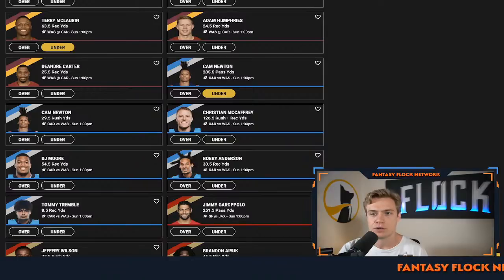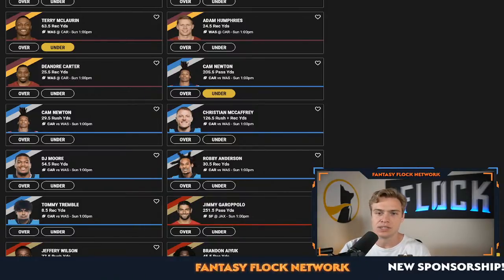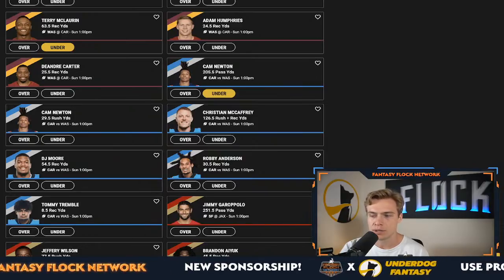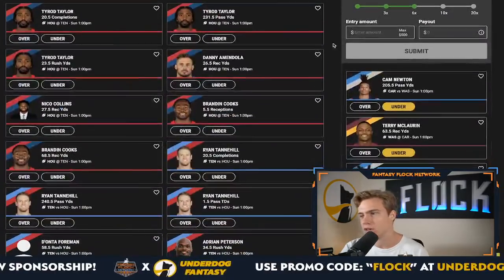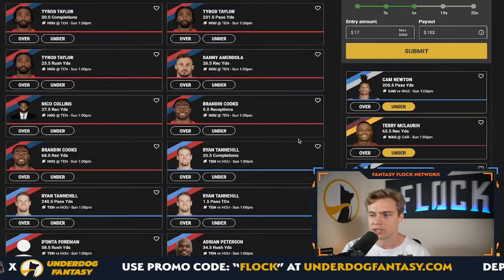With McCaffrey, if we were guaranteed to have PJ Walker in the game the entire time, I probably would take the over on McCaffrey. The issue is whenever we know that Cam Newton's not going to be checking the ball down out of the backfield as often as you would have from some other players, I'm a little bit more concerned about that 126-yard mark. We're going to take the under from Robbie Anderson. Robbie Anderson's just been one of the worst wide receivers so far in the NFL this year. We're going to bet $17 to win 100 on that bet.